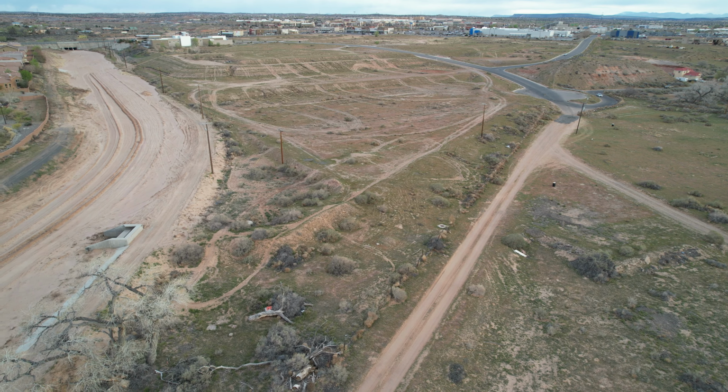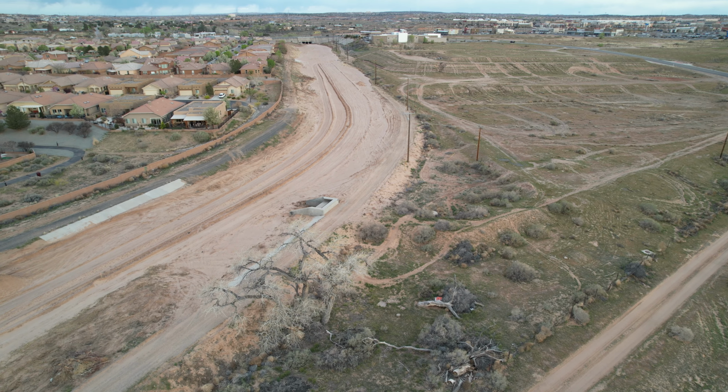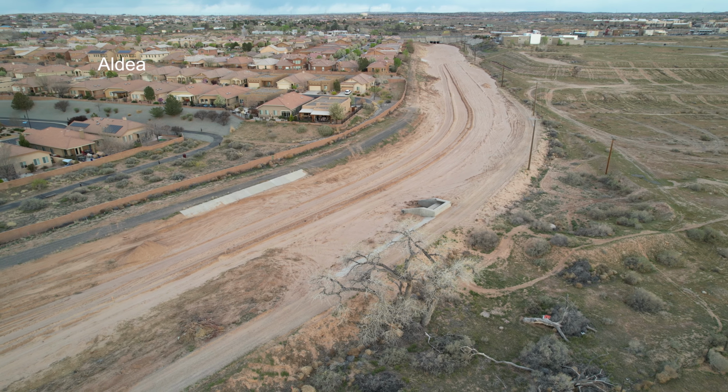This video was shot on April 13, 2023, and shows the work beginning where the debris is removed and the channel is deepened. Grading along the edges of the bank has also begun.